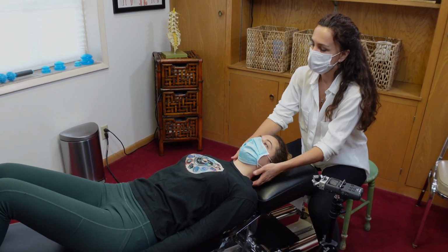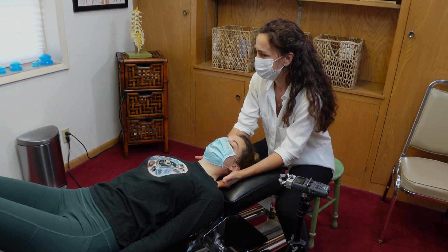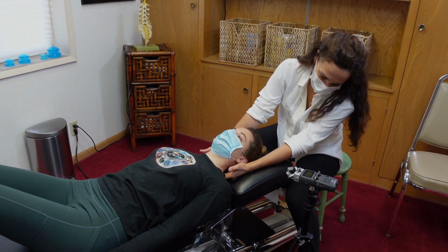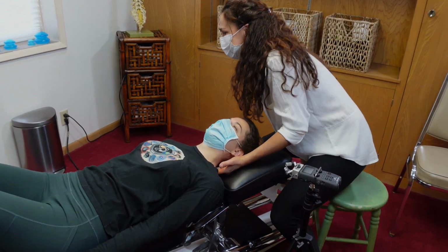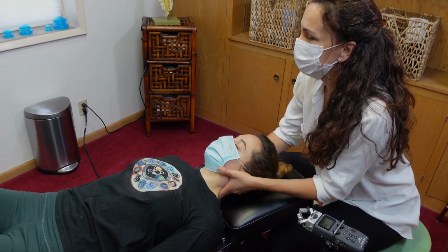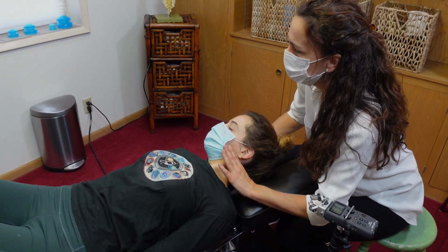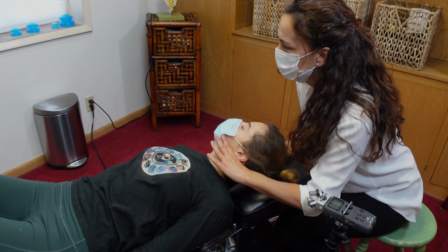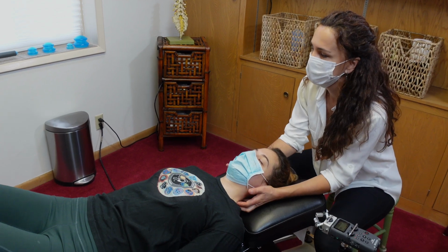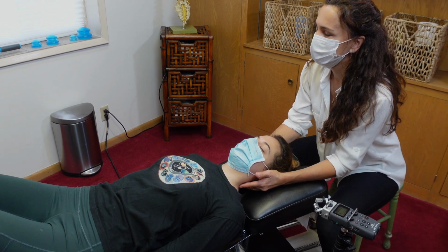Got it. Yeah. So I'm going to go ahead and I'm going to adjust our C5 that has come again to your left. Yeah, everything's on your left. Yeah, I'm also left-handed. That makes sense. Okay. So I'm going to place them right here. I'm going to ask you to just relax your head. Let it be heavy. That's it. Specific and to the point. Didn't hurt at all. Good. That definitely wanted to go back in.